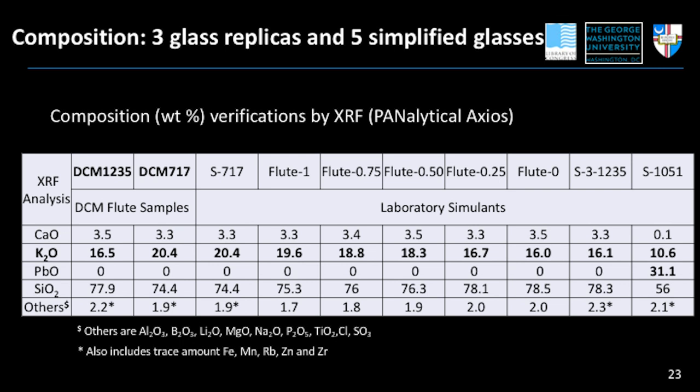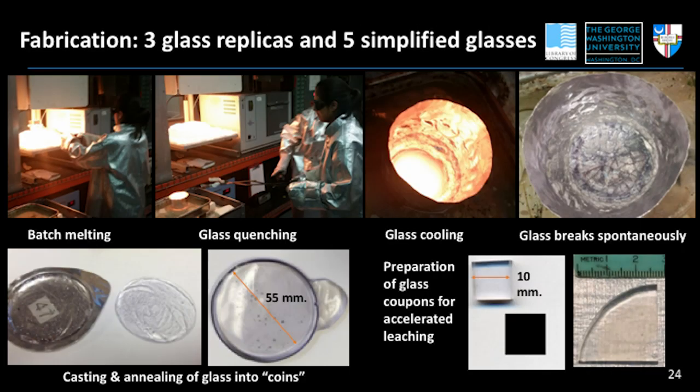So of those two flutes that we have here analyzed in the first two columns, we made three replicas. I say replica because they really include all of the minor components: the 717, high in potassium, the 1235, and another flute that is highly eyelided glass. But we also bridge the gap between 717 and 1235 with steps of 0.5% potassium. And this is a table of all the composition we measured to verify that we actually made the glass we wanted to make.